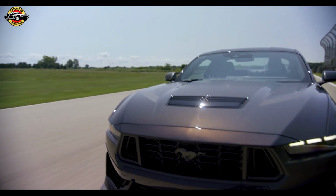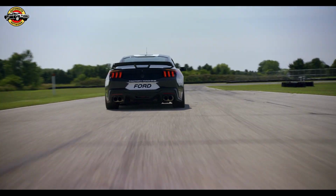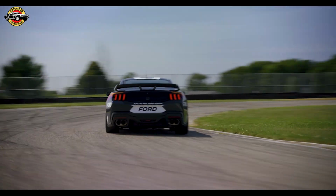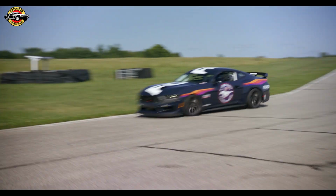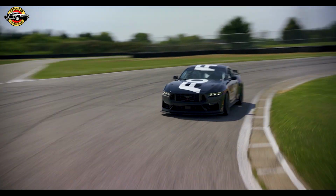Jim Owens. Designed with Mustang racing enthusiasts in mind, the Mustang Dark Horse R boasts a track-capable 5.0-liter V8 engine and shares several components with the road-going version. This aggressive yet approachable package promises an adrenaline-pumping experience like no other.